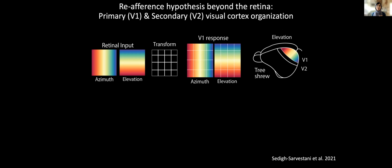As I alluded to at the very top of the presentation, we know that neurons in the primary visual cortex in the back of the head preserve the layout of the retina, so that nearby neurons on the cortex represent nearby regions of the retina. This is the case in V1 and other primary visual areas of basically every animal studied so far. There's a simple mapping. But when I looked at the secondary visual cortex, this visual area directly adjacent to V1 in tree shrews, primates, and other animals, I found a totally different organization.